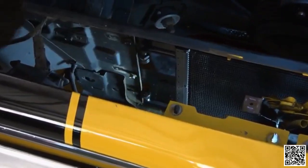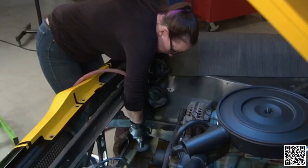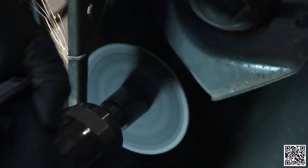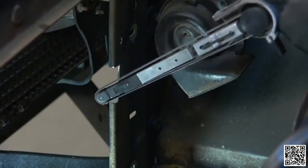The only problem we got going on is that these lines are hitting up against the side of this bracket. So, not a huge deal. We're just going to notch it out. You get to cut things. Oh, yay. Okay. I like cutting. Everyone's happy. Alrighty. Make sure our notches are good.